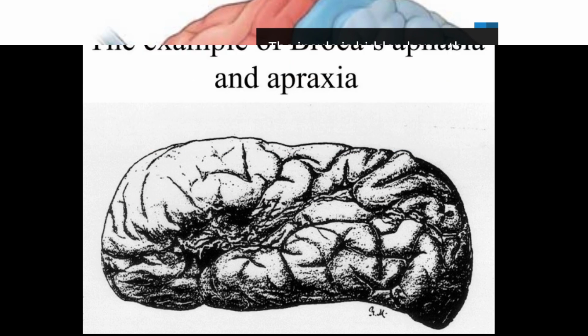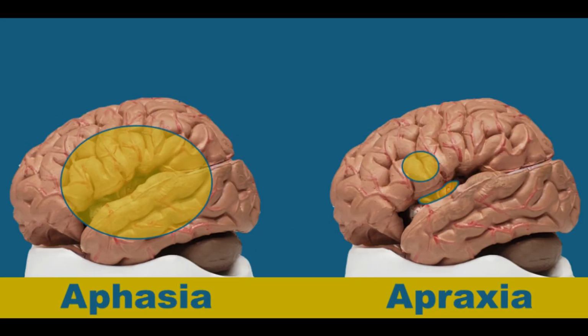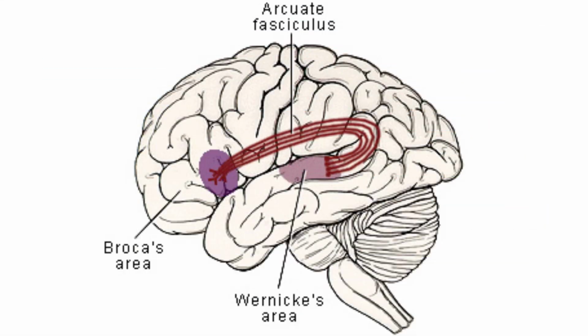But it gets a bit more complicated. That's because apraxia of speech, and Broca's aphasia, which we previously talked about, can sometimes occur together. This is because these two areas of the brain are quite close to each other, and both conditions are often caused by strokes. Now, let's chat about conduction aphasia.